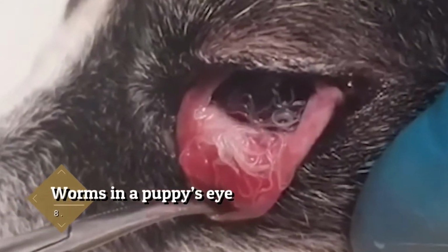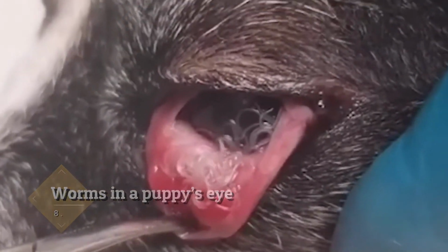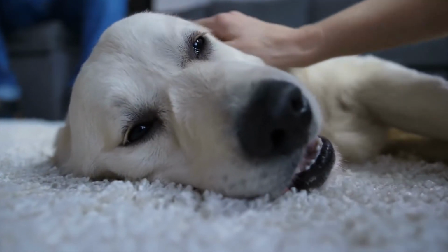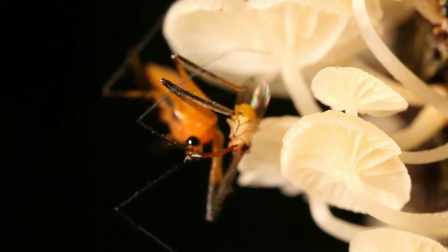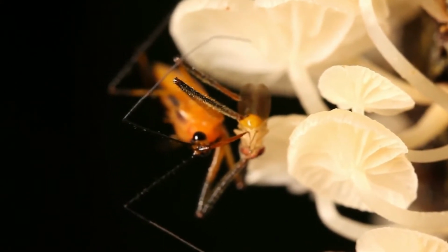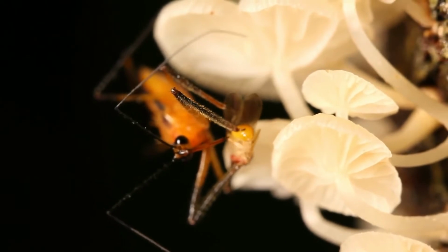Number 8. Worms in the puppy's eye. Did you know that there's a type of worm that can turn animals blind? Just like the other worms we've seen so far, our next pest is carried by flies. This time, it's the tiny fruit fly. The infection is called thelaziasis.